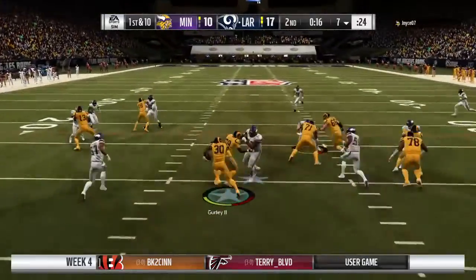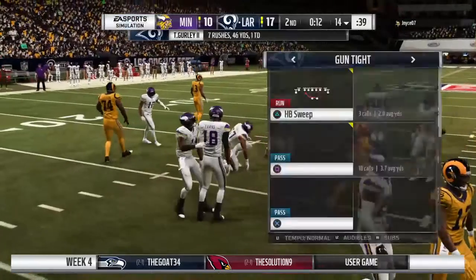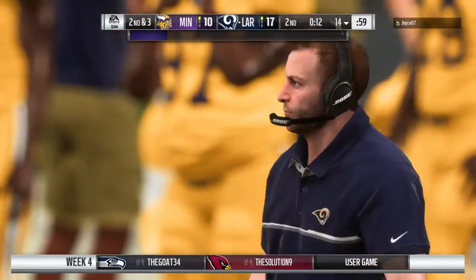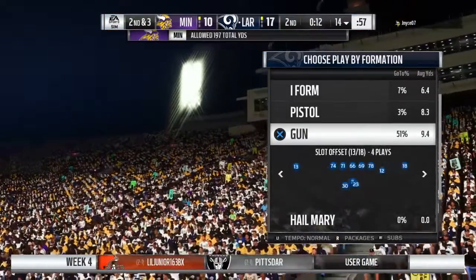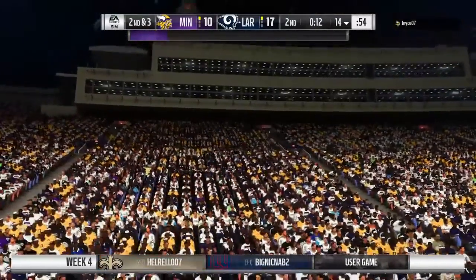They'll try and start the drive with Gurley. And he'll find some room to get this up to about the 14. Now the Rams will signal for a timeout, their second, as they'll stop the clock with 12 seconds to go in this first half.